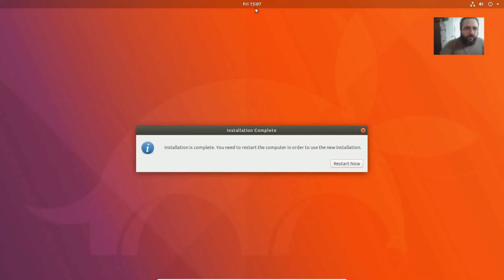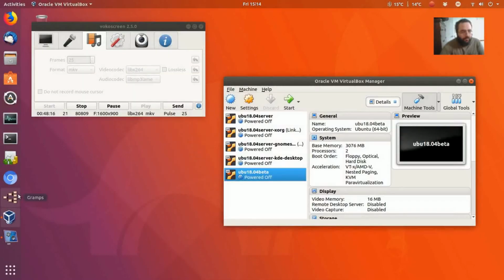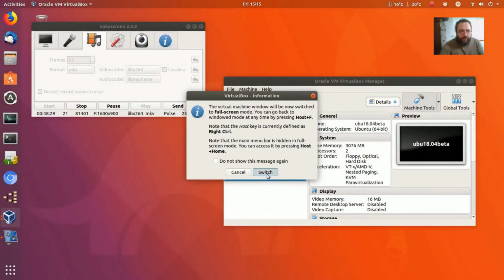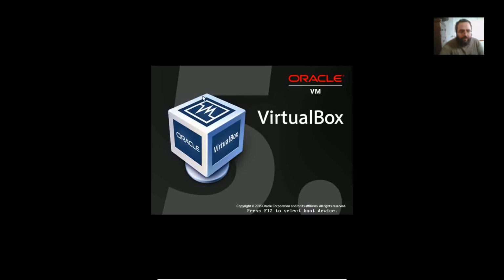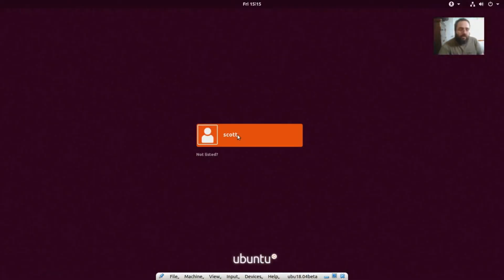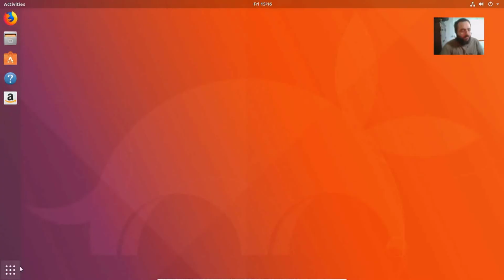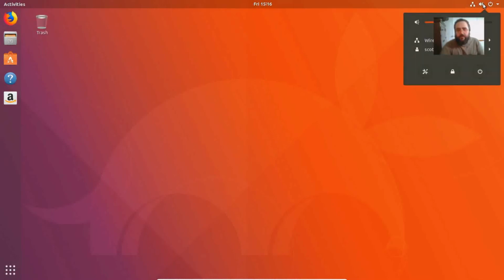Okay, so after about half an hour, it's finally finished installing. It needs to restart, so we'll restart the virtual machine. Okay, so we've installed the system, and now we'll start it back up. Okay, this is the login screen, so we'll check this out. Here we go. Everything's logged in.